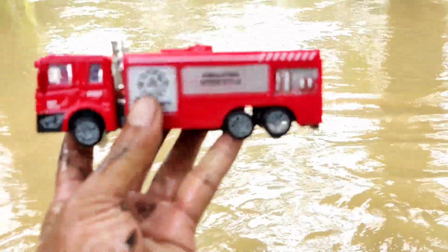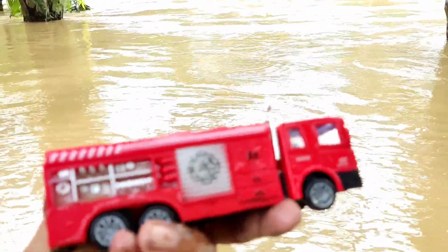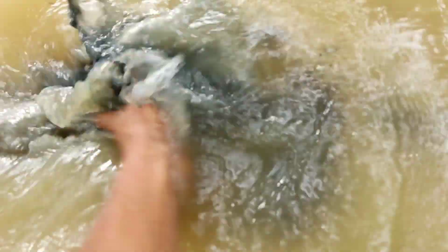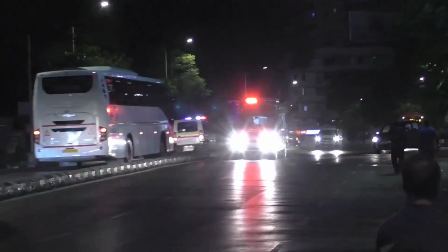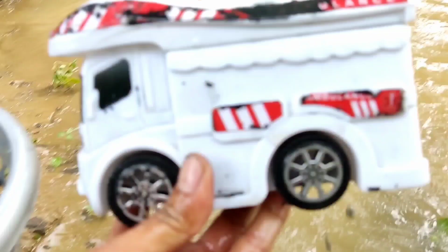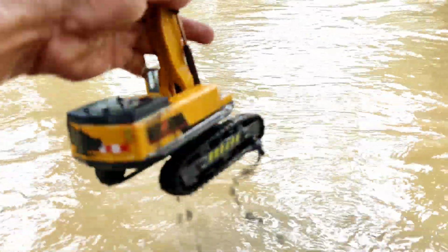Oh la la, this is a fire engine, guys, with red color. Okay, collect there. We have fire engine, and then take more another. What toy is this? Ooh la la, this is ambulance, guys. Ooh, white color. Okay, put there. Take more another. Wow, let's try to wash this toy. Yeah, this is a dump truck. Oh, excavator, yellow color. Okay, collect there. Take more another.